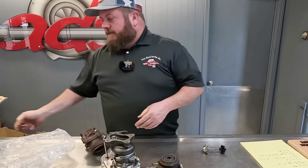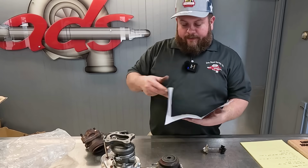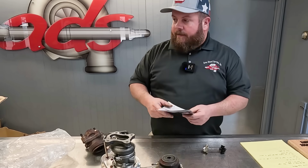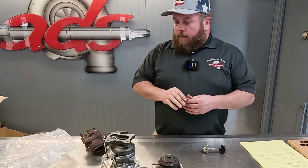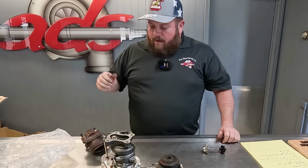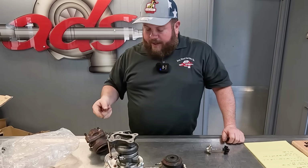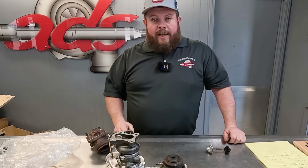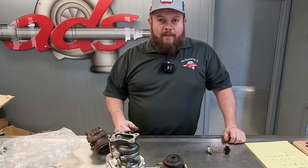I don't need that. Actually, you probably should read this if you're not experienced in turbocharger replacement. It is all good, valid information. So we'll put that in the box. We'll go clean this up, get the adapter off, pull those studs out, and then throw this stuff back in the box, and we'll get this shipped out to Matt.